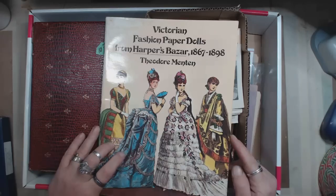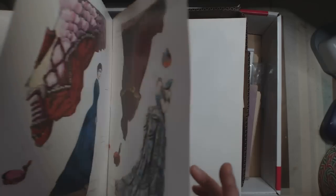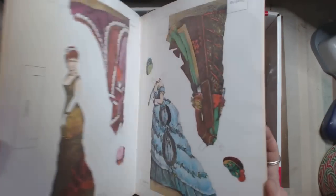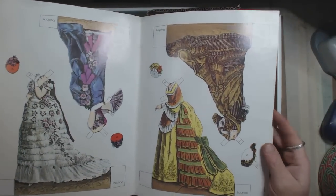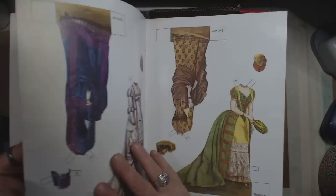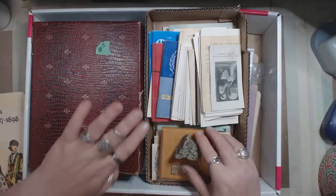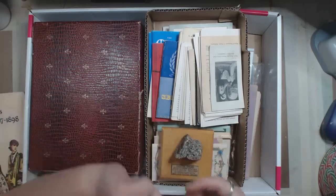I saw this. This is a Dover book of paper dolls. So I grabbed that, and they're all in pretty good shape. Who knows? Maybe I'll cut them out and use them in some of my journals. They're really beautiful. Nice heavy cardstock. I was hoping I would see some die cuts, I didn't. Anyway, the guys running this thing were pretty funny. Just like, get in, get out. There's a price tag on this, $10.